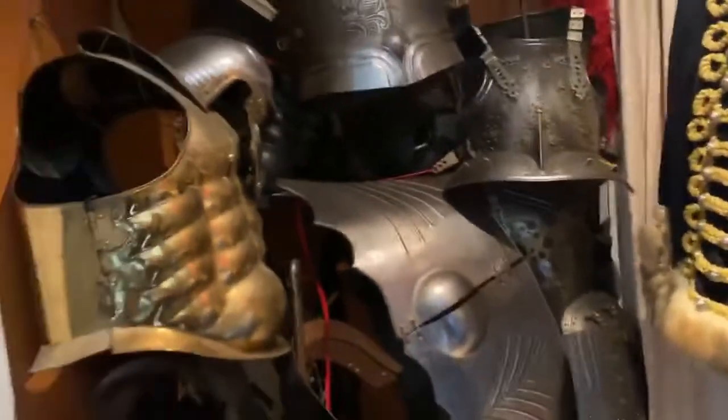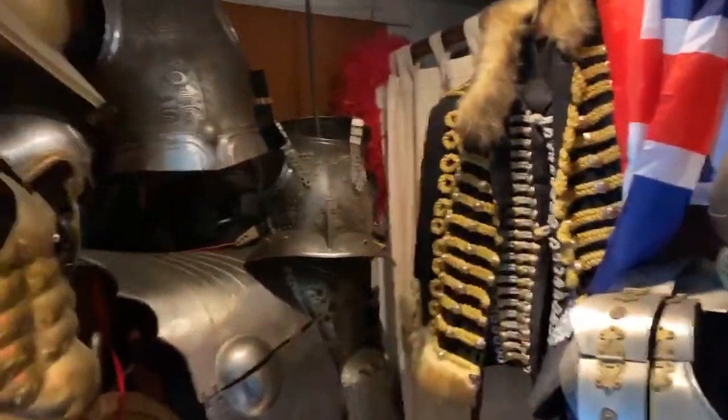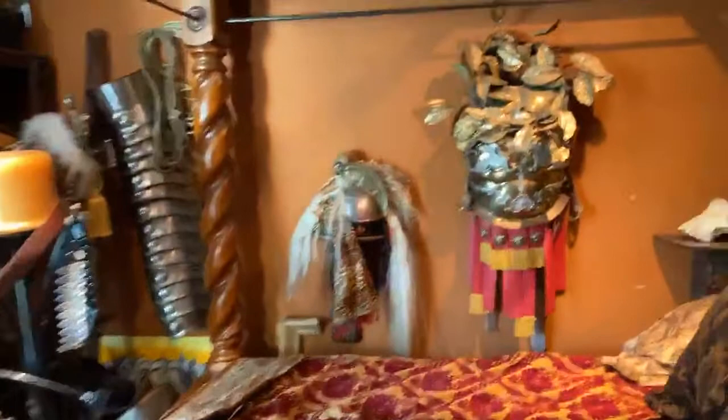Hey guys, it's true. If I had my choice, I would never leave my room. Here's my room. So Heidi says, this is my hussar outfit, but Heidi says that if I came down with the virus, I would be stuck in my room.